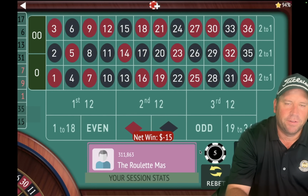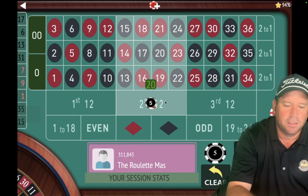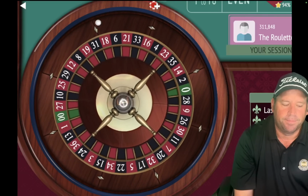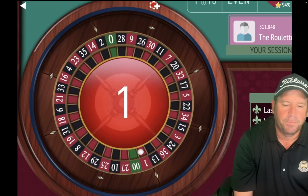So we're on to our second $15 bet. Now we have a 13 black in the third spot. And this is our second $15 bet. Here we go. That's a 1 red.